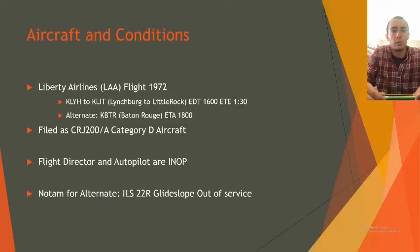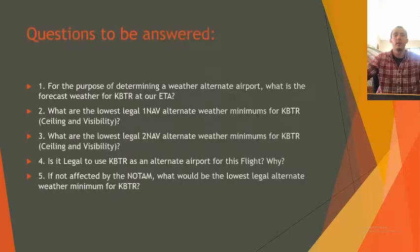As for our inoperative equipment, unfortunately, we have an inoperative flight director as well as an inoperative autopilot. And the NOTAM for our alternate is that the glide slope for ILS 22 right is out of service, so that's also going to add a little bit of a challenge in there.